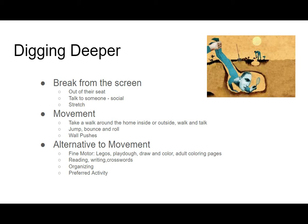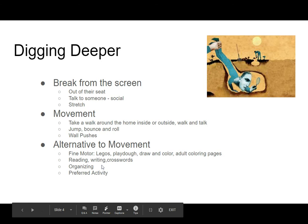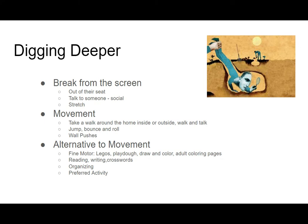So, reading, yes. Is that movement? Is that taking a break from the screen? Hopefully, let's read a book since we have so much screen time. But for some kids, that's kind of their thing. That's the break they need, and they need to disengage rather than engage. So if that's your kid's thing, then make that an option for them. Writing, crossword puzzles, things of that nature. Other kids, they just need to organize. They need to move their stuff around. They need to put away their materials and get out their new materials. That in itself can be helpful for getting kids ready to relax and focus for the next learning section.